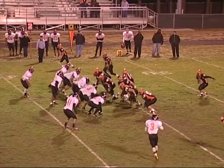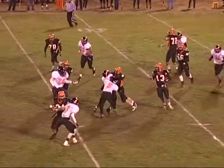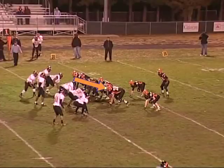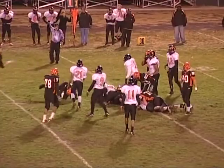One man in the backfield, Atkinson in motion. It'll be a give to the outside to LaFortune. And he will be mixing up anything yet. The give will be to number 9.